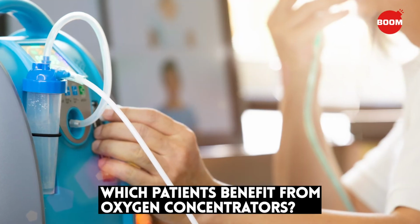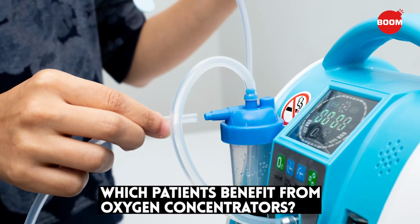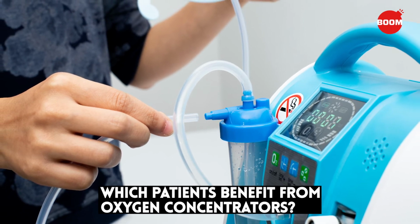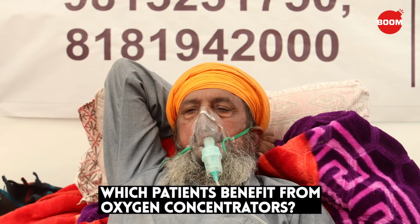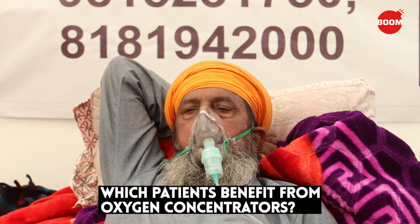So an oxygen concentrator is useful to a certain subset of people who are picked up early and who do not require oxygen at very high flow rates. For those, it's an excellent option, both at home and in the hospital where oxygen might be short.